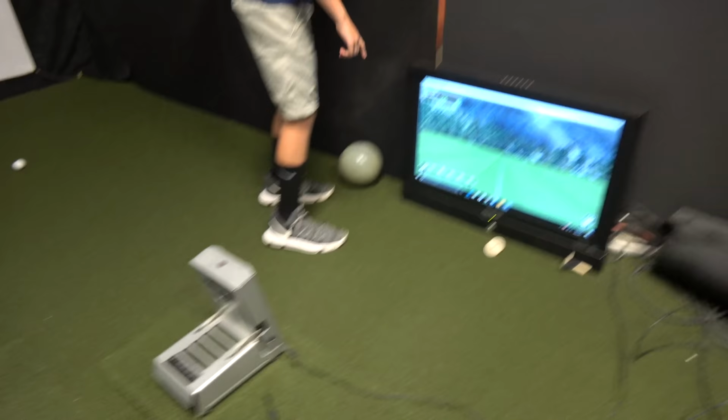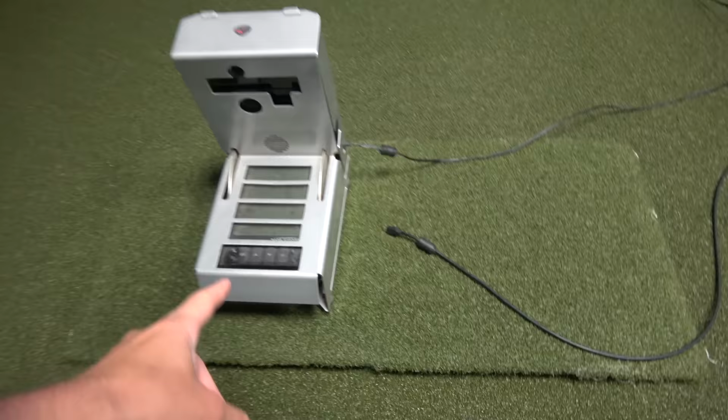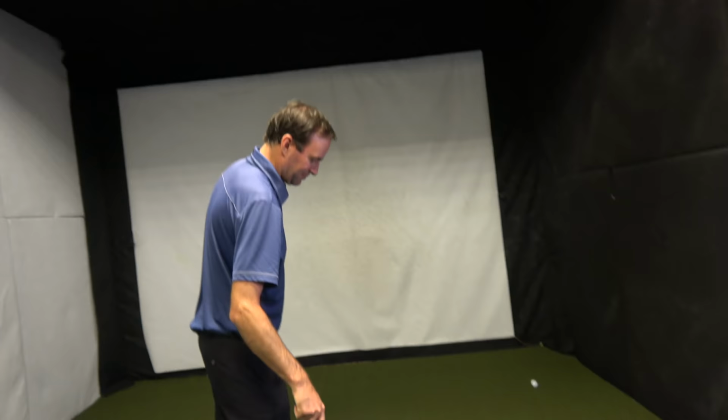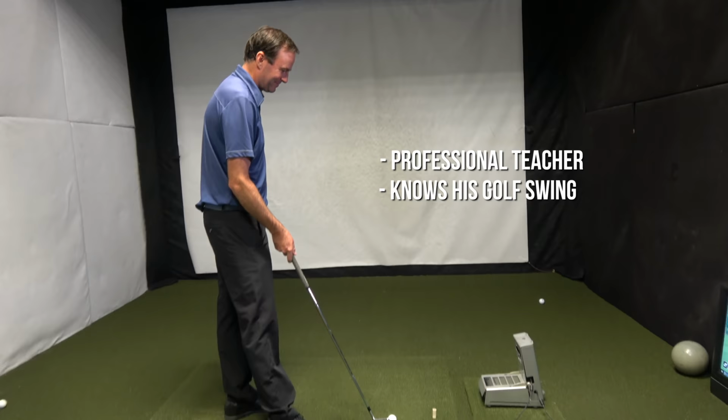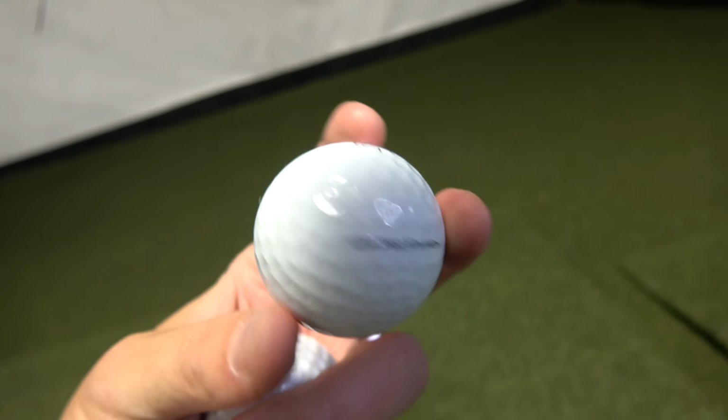This is a machine that when you hit a golf ball, it will measure the ball speed, your golf club speed, and all that stuff. The spin, all that. And then it'll come up here on the computer. I know I'm an amazing golfer, but we have our friend Corey, a professional teacher. He knows his golf swing. He is gonna be the one hitting this golf ball. We have a Titleist Pro V1X. This is the ball that I love to hit with. And then we have the TopGolf golf ball.